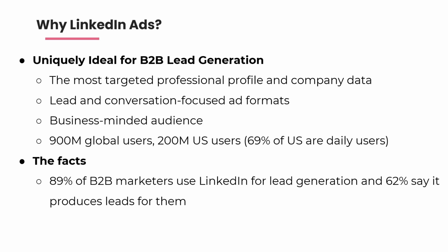You have a business-minded audience. You're not trying to distract them from non-work engagement and activities. They're on LinkedIn to think about work-related things. And LinkedIn has 900 million global users with 200 million in the US. And 70% of those US users are on the platform daily. So you have a lot of opportunities to reach them.